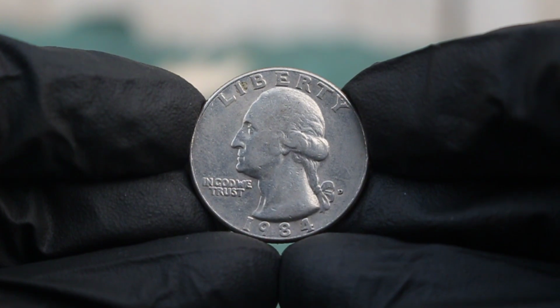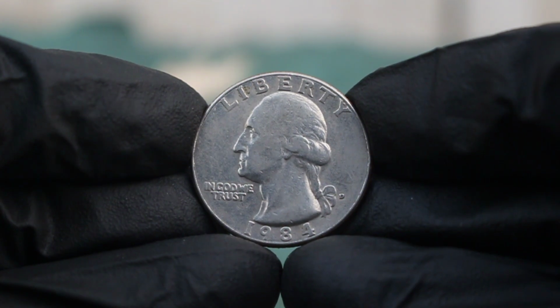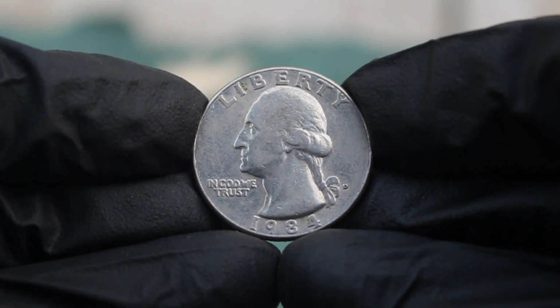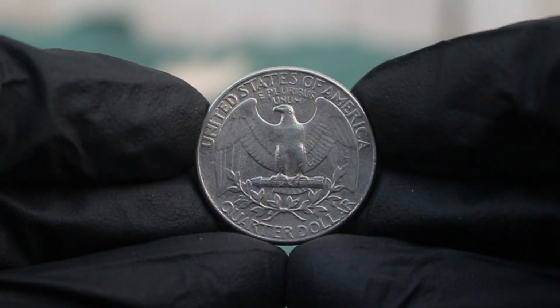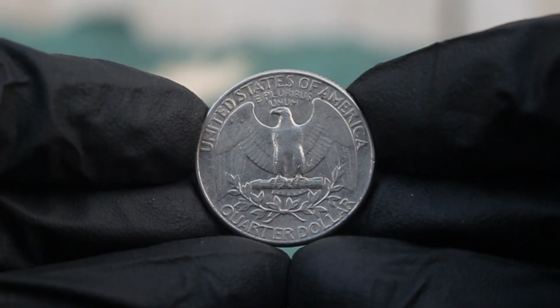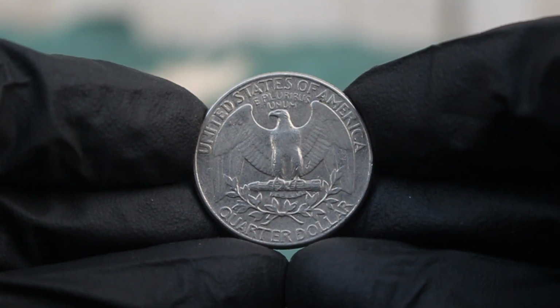We'll explore what makes this coin special, why collectors are hunting for it, and, most importantly, what it's worth in today's market, especially in fine condition. Let's start with a quick background. The Washington quarter was first minted in 1932 to honor the 200th anniversary of George Washington's birth. Since then, millions have been minted every year, but certain years and mint marks have become particularly valuable to collectors.